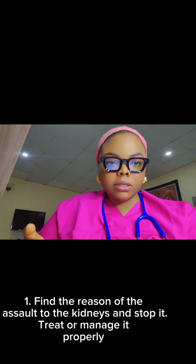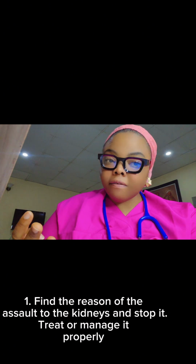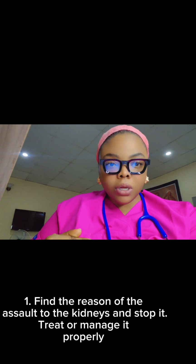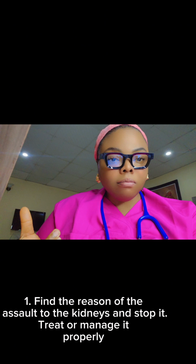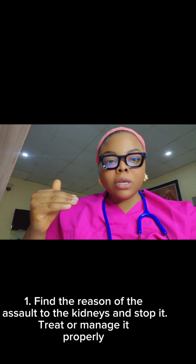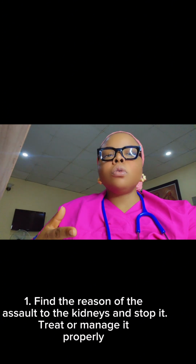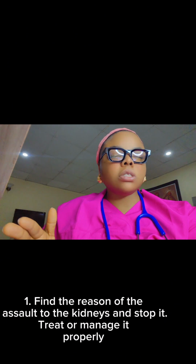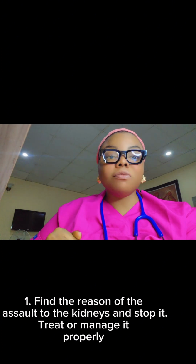Now, in reviving a kidney that is deteriorating, number one is to find out what has caused this kidney to start deteriorating in the first place. For instance, if you have high blood pressure that you are not managing, or you didn't know that you have it, this can hit your kidney real quick. Number two, if you have diabetes that you are not monitoring, or you're not taking your drugs as prescribed, or probably your drugs are the thing causing it, this can also hit your kidney real quick. If you're indulging in a certain lifestyle, taking medications like ibuprofen, diclofenac, paracetamol, abusing them, taking them always, it can hit your kidney real good.